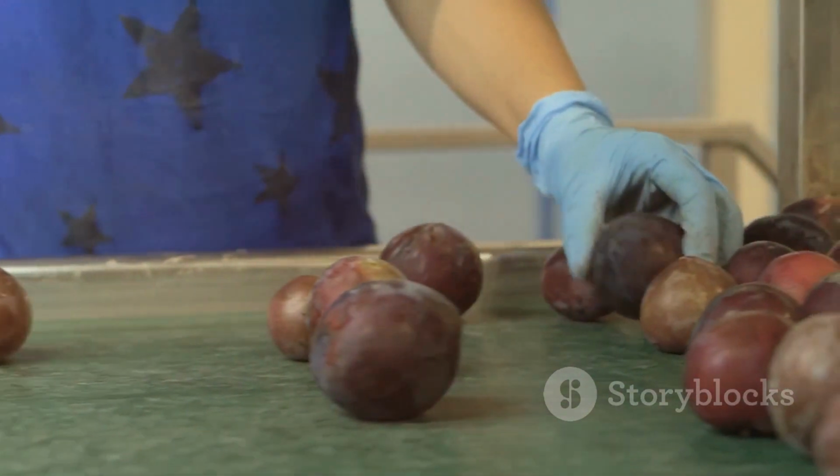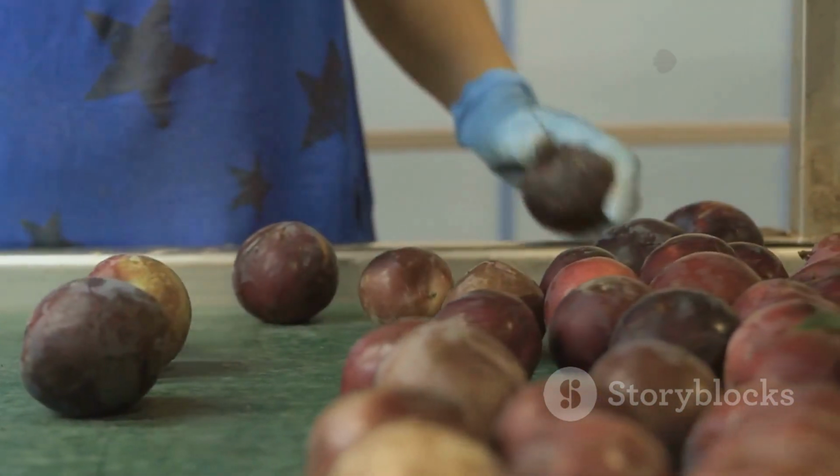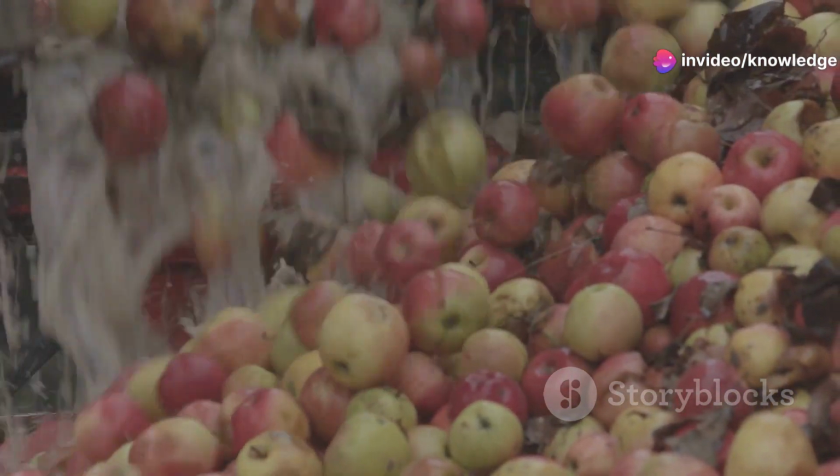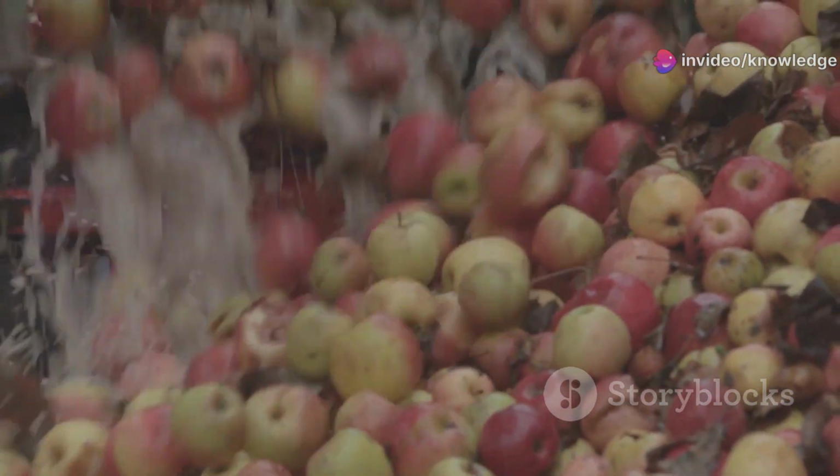Forget about hand sorting each individual pomegranate, looking for blemishes or imperfections. These days, it's all about cameras, sensors, and artificial intelligence working together to separate the good from the great.